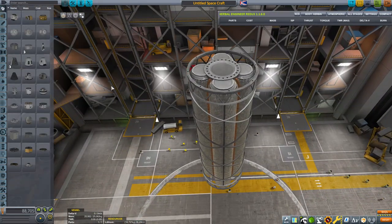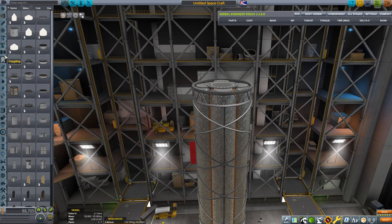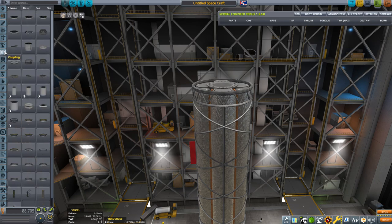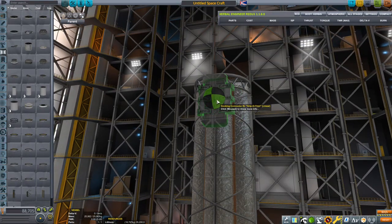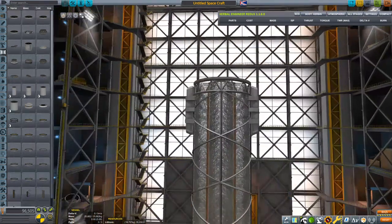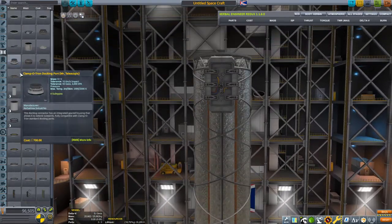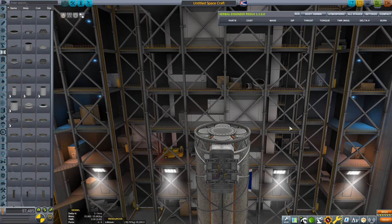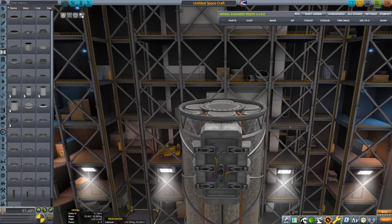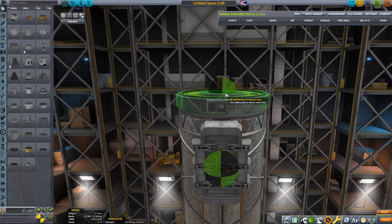So, this is going to be the initial fuel tank. And so we're going to need these big docking ports, linear docking ports. Now we're going to need clampertron down there. And for here, it's going to need the remote guidance. Oh, no, the other remote guidance unit.